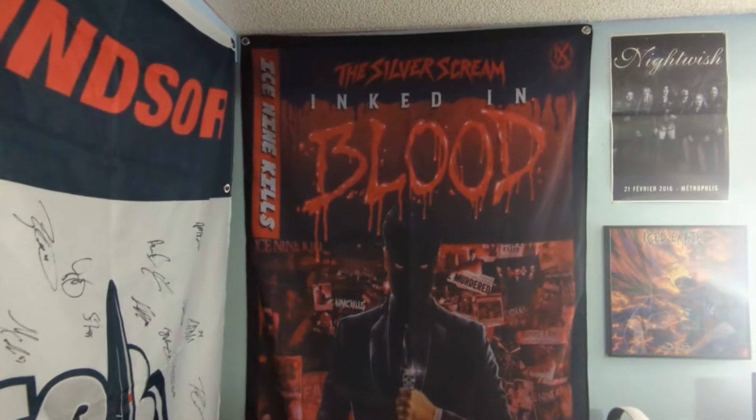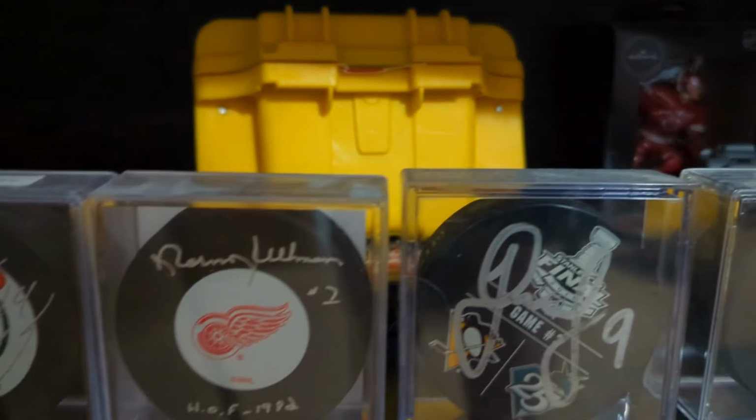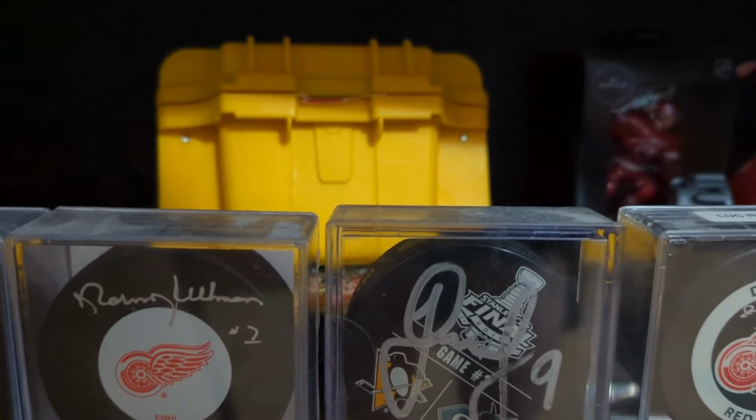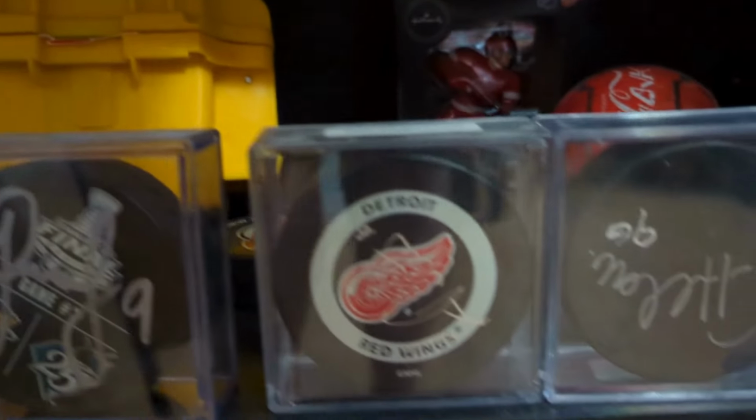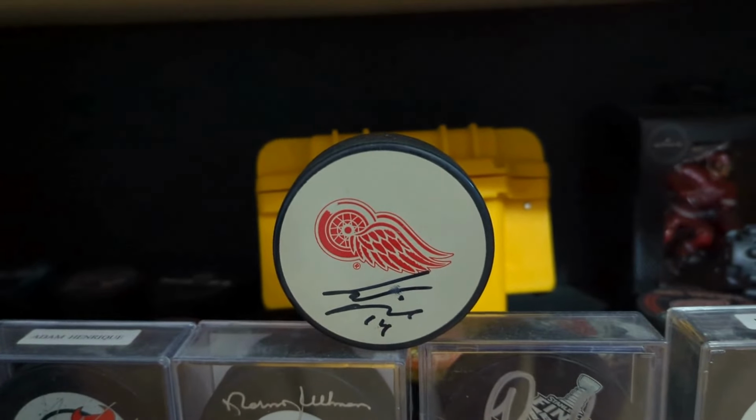It's kind of like a music section, so that's signed from Spencer from Ice 9 Kills. I believe that's Bobby Baum. We got Adam Henrique, Norm Ullman, that I want to say is Dana Zubris. Luke Robitaille, that's Thomas Holmstrom, Darren McCarty. Gus Nyquist is rolling on top.